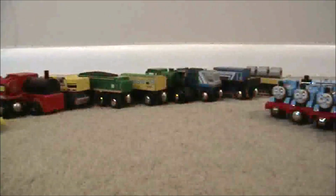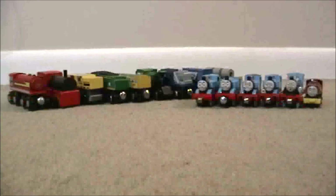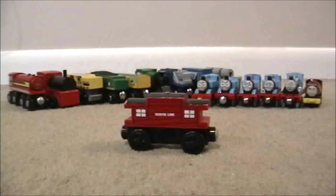Now that we have all those items out of the way, let's move on to the wooden railway section. So as I said, now we move on to the wooden railway items. In the back there, I rearranged them so they look a little bit nicer. But anyway, let's move on to this, which is the Soderline caboose. And now, you might be saying to yourself, wait a second, the Soderline caboose, how is that interesting? There's a million of those. And yes, there is a million of them, but to me, this is very special.